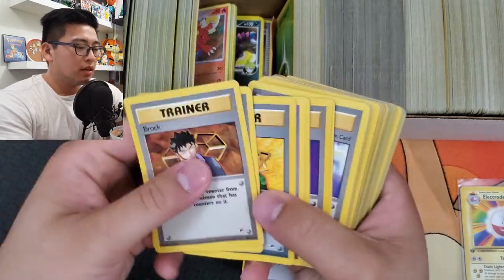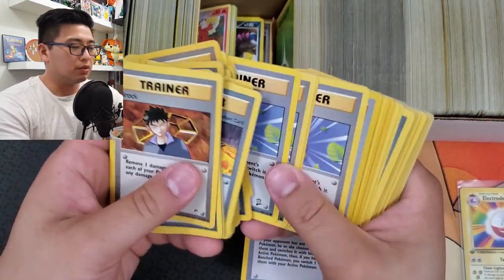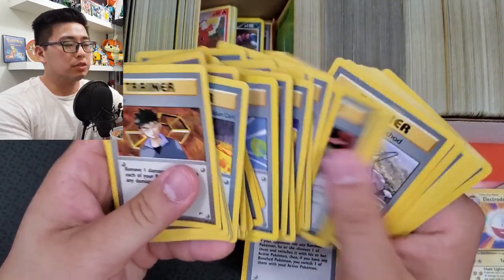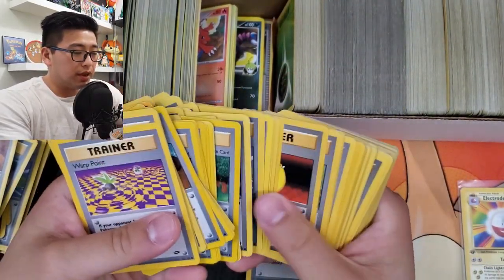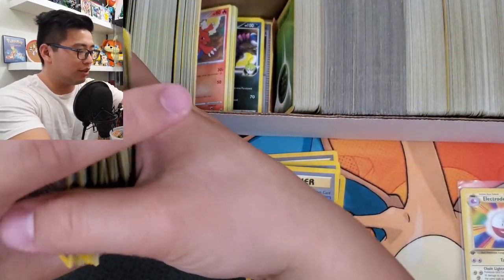So, gyms, stadiums, boom, bulk. Right, just bulk trainers. But yeah, so he did used to play, so he actually has a fair amount of decks in here set up already. So we're gonna go through these really quickly.